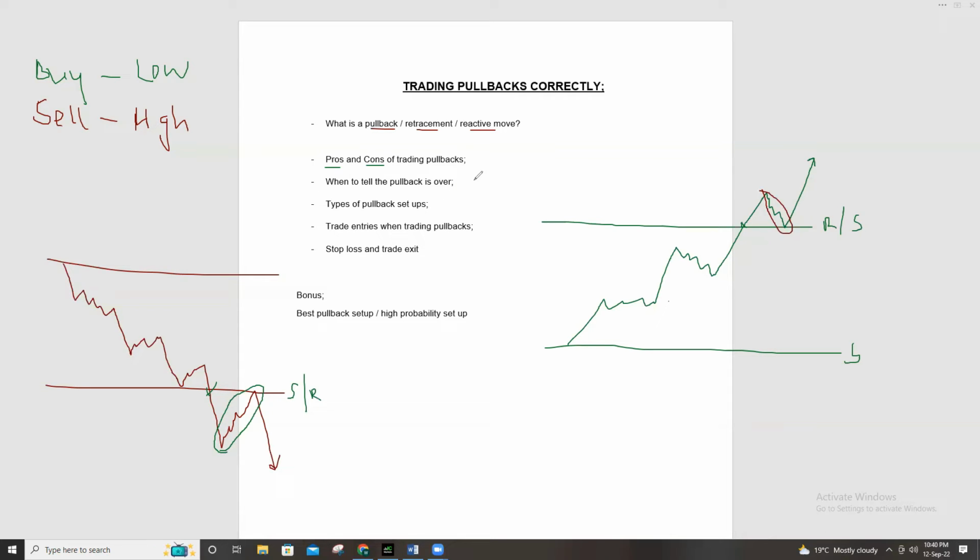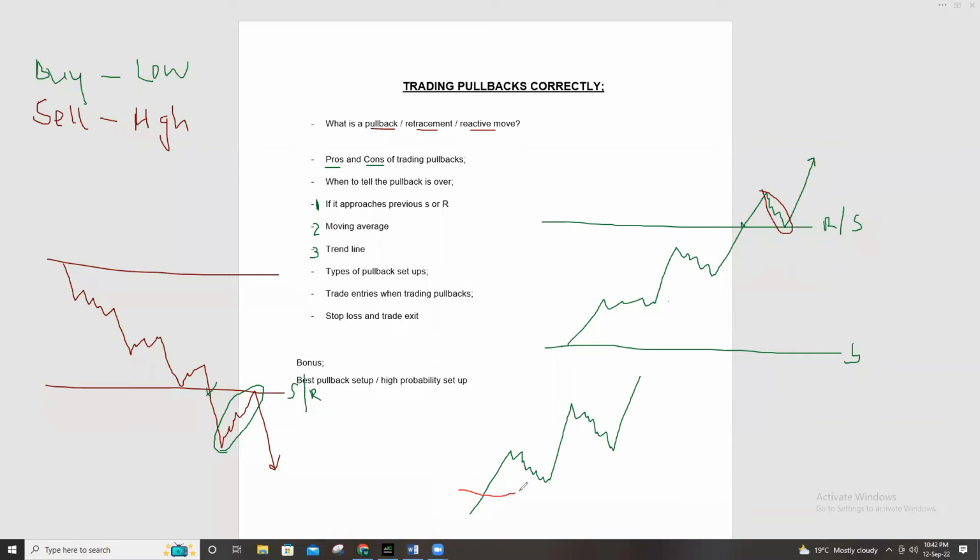Number two is the moving average, interaction with the moving averages. And number three is, of course, how it interacts with your trend line. I'm going to show this more on a chart. I already did a video on moving averages, so you choose a moving average that works best for your trading style. So now this retracement is retracing back to your moving average, and this contact here is what we are calling the end. It will end.